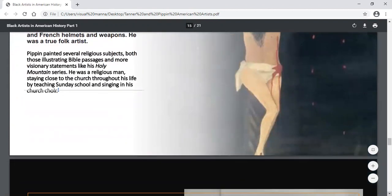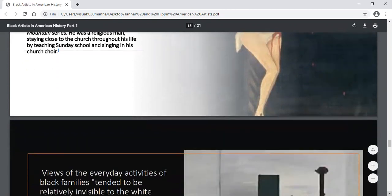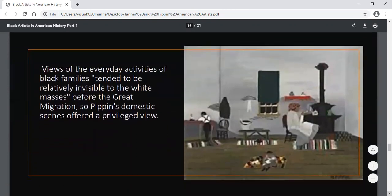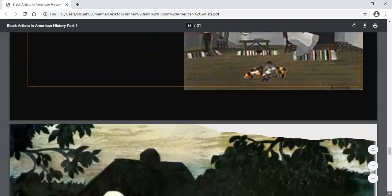Pippin painted several religious subjects, both those illustrating biblical passages and visionary statements, like his holy mountain. He was a religious man and stayed close to church and sang in the choir throughout his life. We can see wonderful views of everyday activities by Pippin that tended to be relatively invisible to the white masses before the Great Migration. So Pippin's domestic view offered a privileged view, very much of a privileged view.